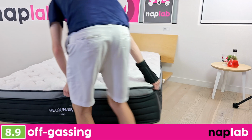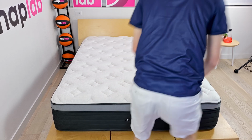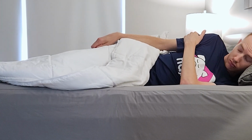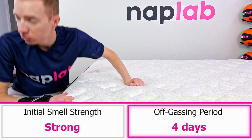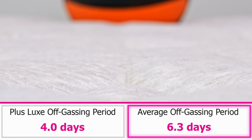To evaluate off-gassing, we assess the mattress following the initial unboxing, taking a subjective measure of any strong smells. We monitor the mattress over a period of days until the mattress no longer has a strong odor. Mattresses with a less strong odor or an odor that dissipates more quickly are better. Off-gassing on the Helix Plus Luxe is strong out of the box, and it took 4 days for the odor to dissipate. This is 2 days shorter than the average 6-day off-gassing period based on all of our tests to date.